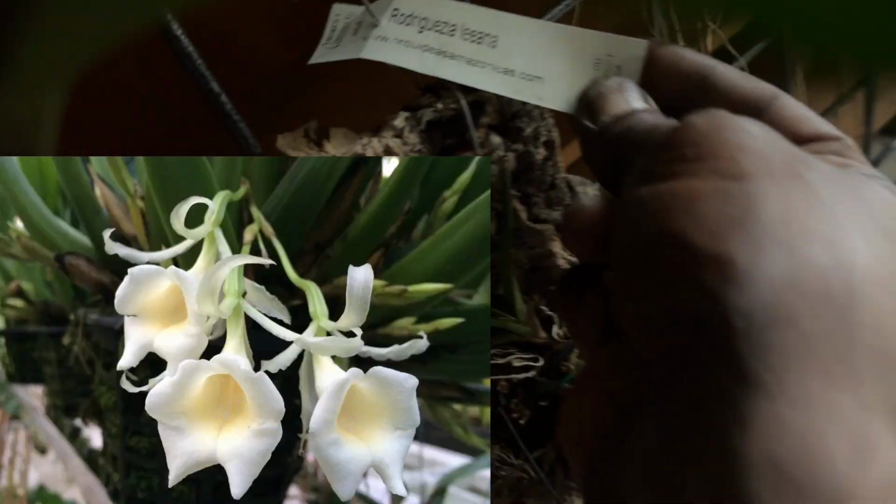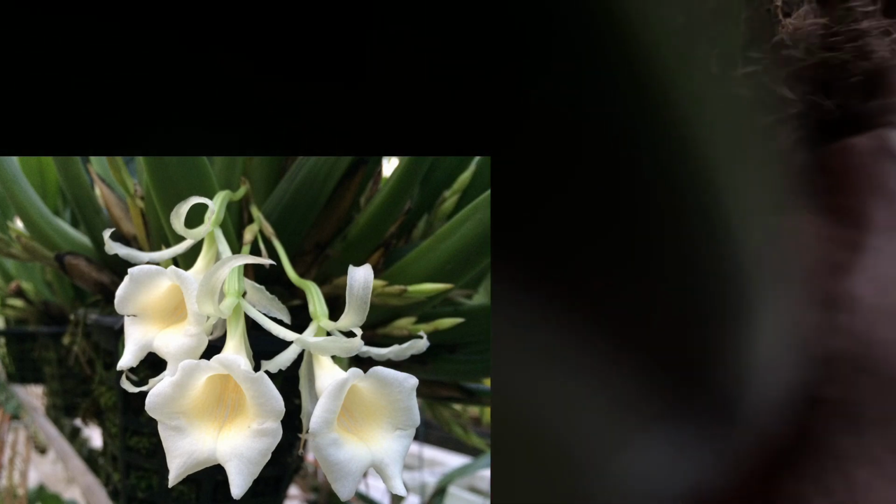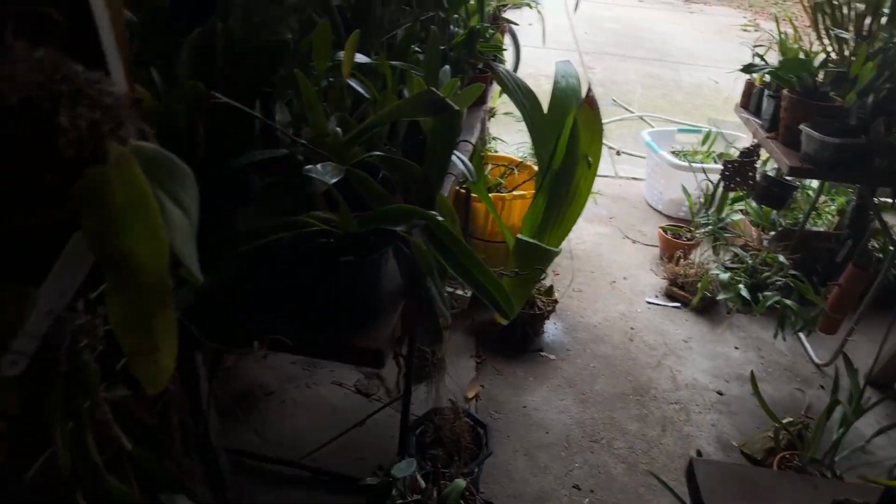And then I have this one down here, this seedling that I mounted up, and this one is Rodrigezia lianae. Yay. So that is still trying to get established.